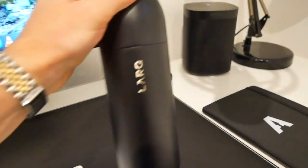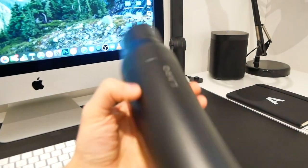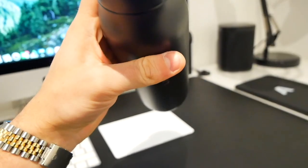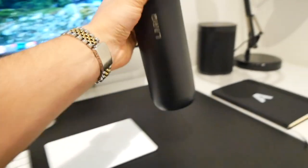This is a really cool bottle, by the way. It's a Lark bottle. You press the button up the top here. It has a UV filter inside, kills 99% of bacteria. And no, I'm not endorsed or an affiliate of this company, but apparently you can put river water in this. Not that I fancy trying it.